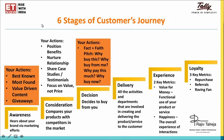Now, how do you close the deal? What should you do to make sure that they buy from you? You need to have a fact plus faith-based pitch. Please write that down. Fact plus faith-based pitch. Now, what do I mean by a fact plus faith-based pitch?